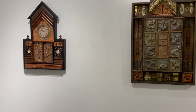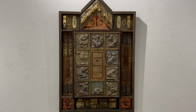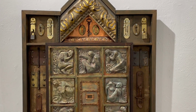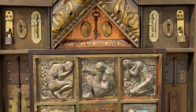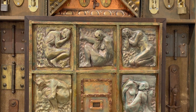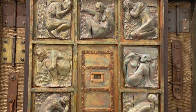This first piece is called Isolation. It was one of my first artistic pieces for this particular series. Depression to me feels as if I was encased in a restricted space, completely dark, disconnected from everything around me.